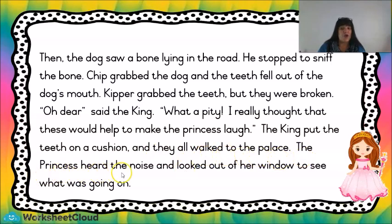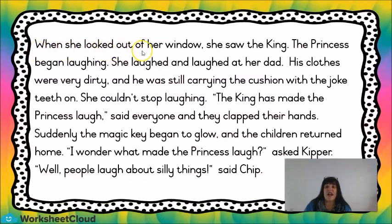The princess heard the noise and looked out of her window to see what was going on. When she looked out of her window, she saw the king. The princess began laughing. She laughed and laughed at her dad. His clothes were very dirty, and he was still carrying the cushion with the joke teeth on. She couldn't stop laughing. "The king has made the princess laugh," said everyone, and they clapped their hands.